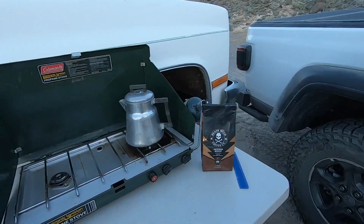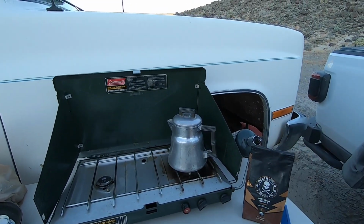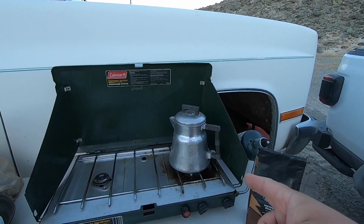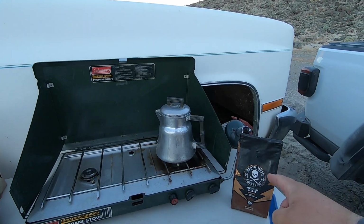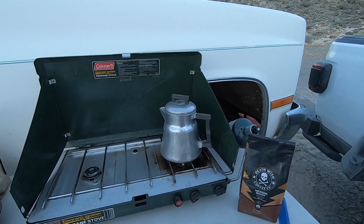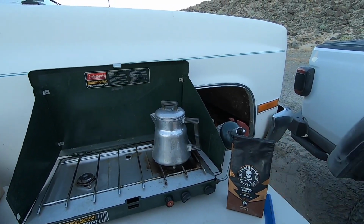So we are going to be finding out how well this percolator actually percolates, because I've never actually used it for that function. I've always just boiled water in it, but I could not live without my Death Wish coffee this morning. So I went ahead and threw some in there, and hopefully it worked out okay. Otherwise, I just wasted some really good coffee. So I'm going to enjoy my first cup and then pour a second one for the road, just as soon as I get packed up.